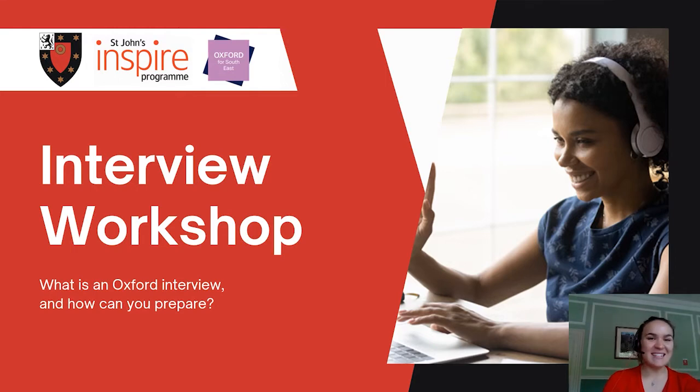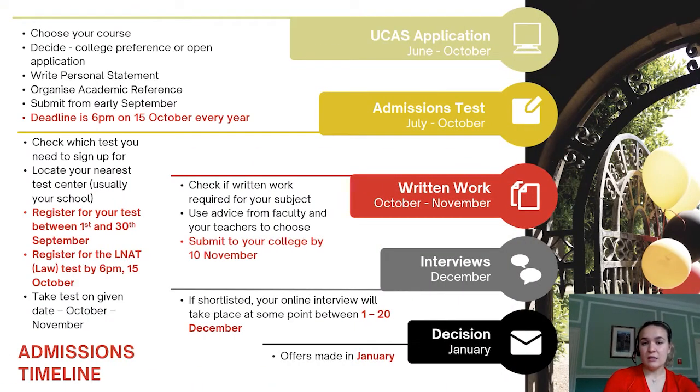So let's get started. As you can see on this slide, the University of Oxford has an application timeline that runs from the beginning of June, when you choose your course and begin writing your applications, through to offers being made in January. In this workshop, we're going to be focusing on the last part of your application, the interviews themselves. The interviews take place after you've submitted every part of your application. So once you've applied on UCAS, got all your predicted grades and references, taken the relevant admissions test if your course requires one, and submitted any examples of written work.